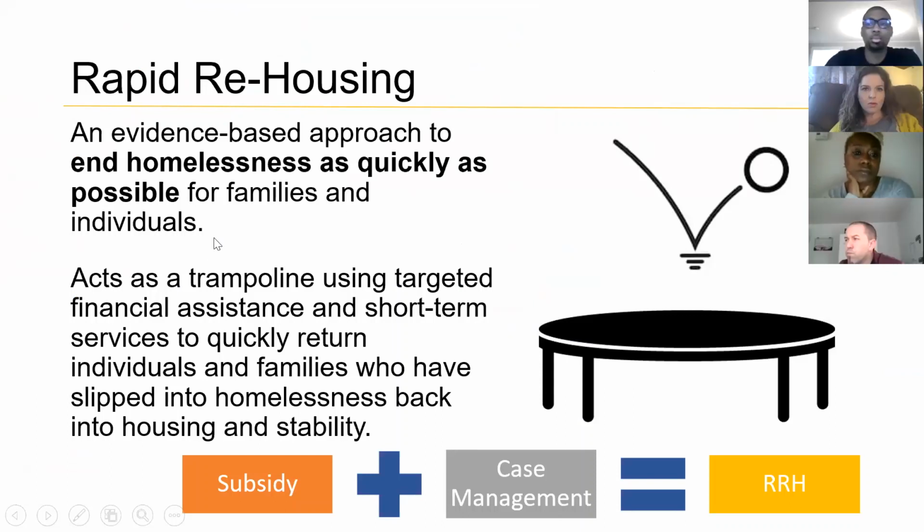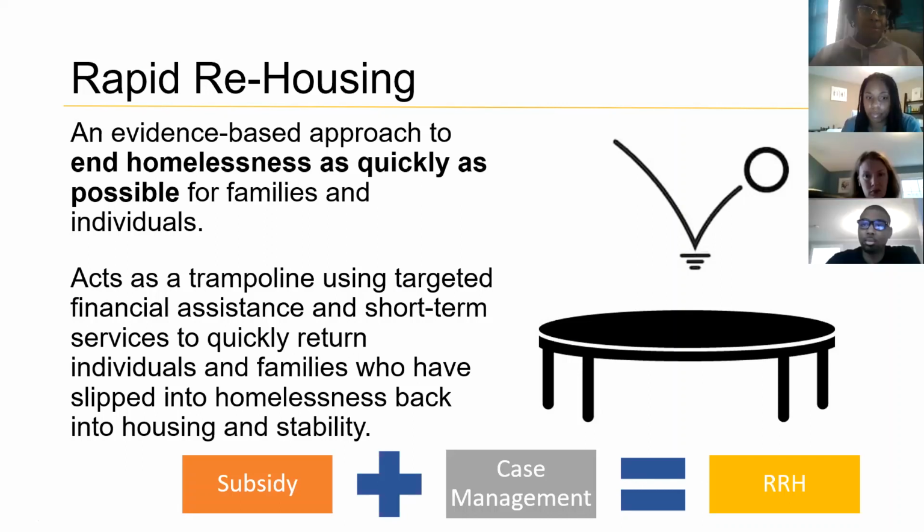When you think about Wrappery housing, you can think of a trampoline. We're giving them that leap, hopefully. We're providing the financial assistance and the short-term services so that they can quickly return to housing and so that they can be stable. So it is that subsidy and that case management, and those together equals Wrappery housing.